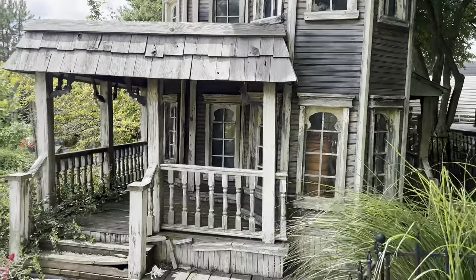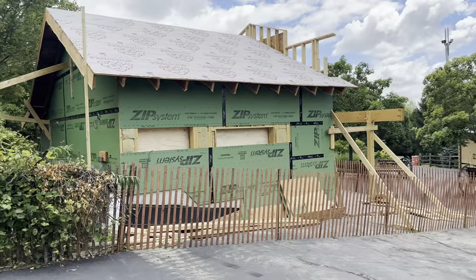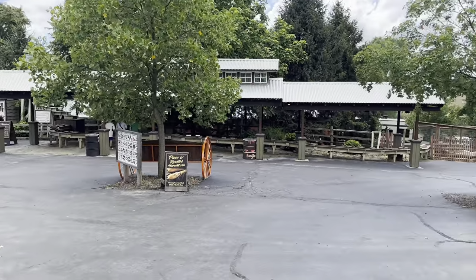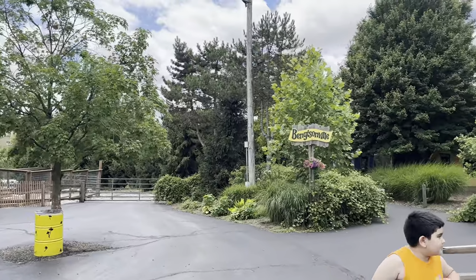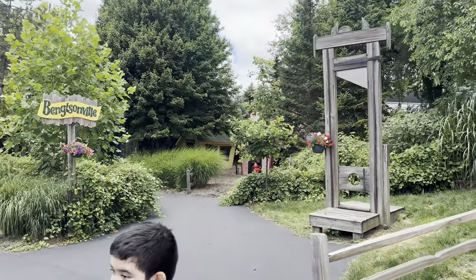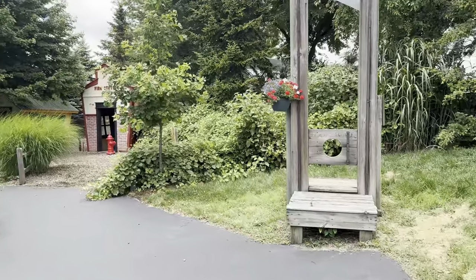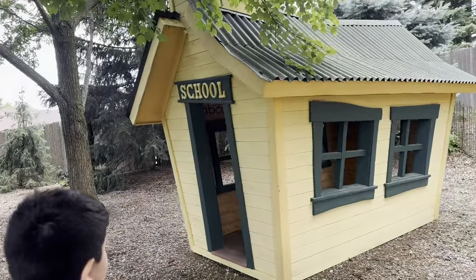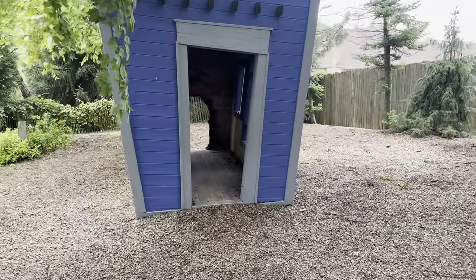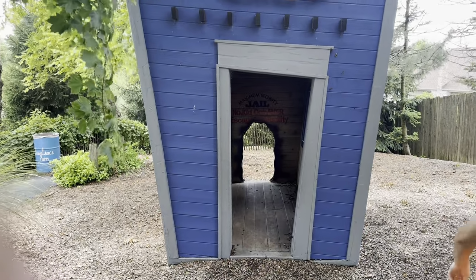Oh, yeah. Well, welcome to my casa. That's you right there at the window. Chilly in here. It's like perfect right here. Think to have a bench, a swing bench. Oh, that would be amazing.